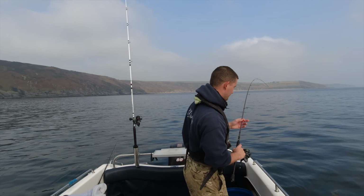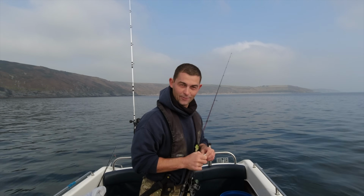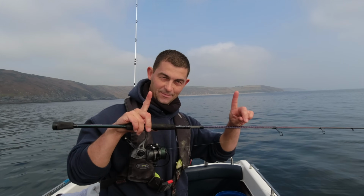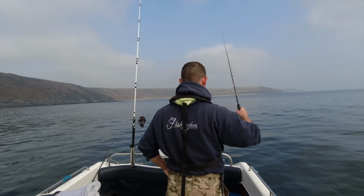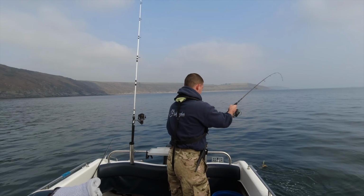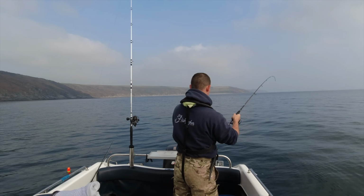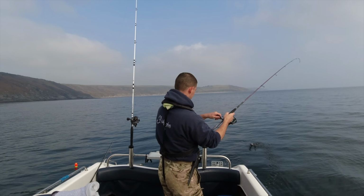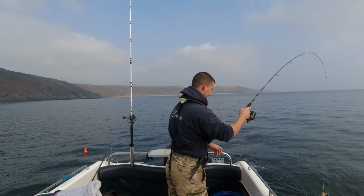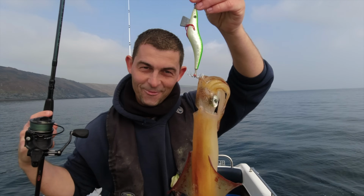Yeah, squid. Stick a squid lure on real quick and see if I can get one. I don't know if you could see that side of the boat, but it was a squid about that big. Almost got it, nearly got it. Well, we got one in the end.